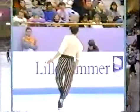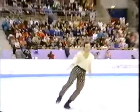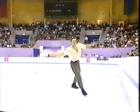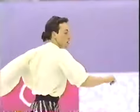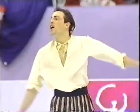When he hits this triple axel, it is enormous. Look at the height he gets on this. Steps back. Oh, wait, I landed it. Great. Let's do a double toe loop. And then he plays to the crowd. He doesn't care really about the 9 judges unless he's talking to them right now. Who knows? I hope they don't think he's talking to them.